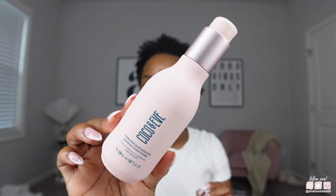I'm gonna use some of this Coco Eve Hydrating and Detangling Leave-In Conditioner. Take a good bit of it. And I just do what works for my hair, y'all. Do what works for your hair. And this works for me, so.